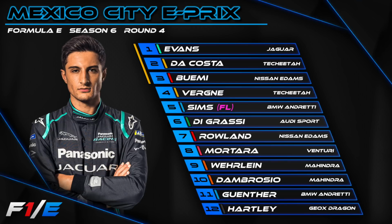But straight away, not even after the first sector, the first corner, pole sitter Andre Lotterer squeezed Mitch Evans into the wall a little bit extremely. Lotterer is known for being a bit of an aggressive defender, but that caught him out. Evans gave him a bit of muscle back. Lotterer went onto the grass and fell back through the order. Nick de Vries managed to gain a couple of positions.